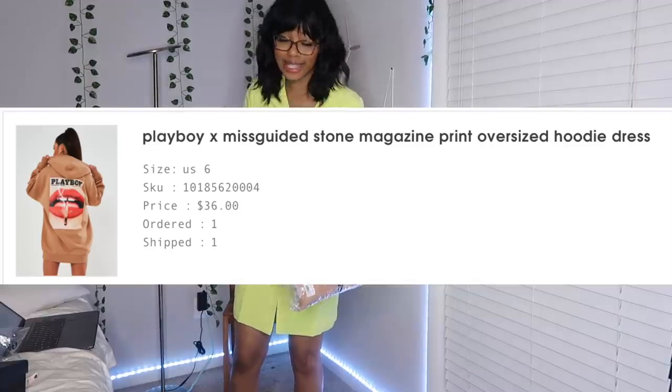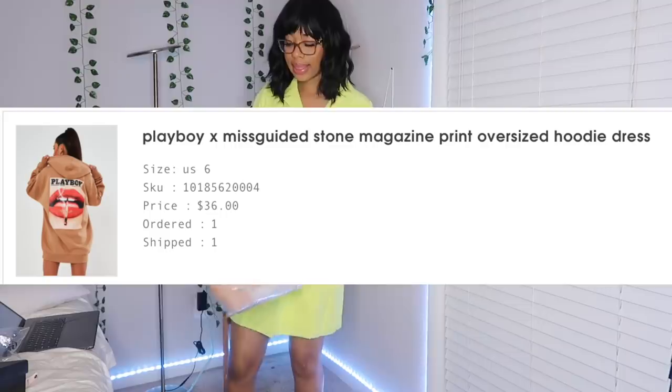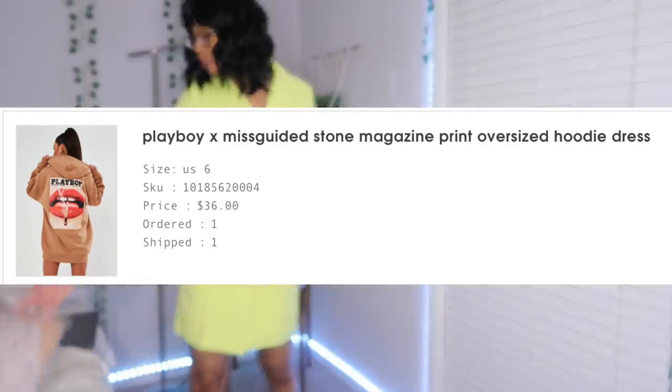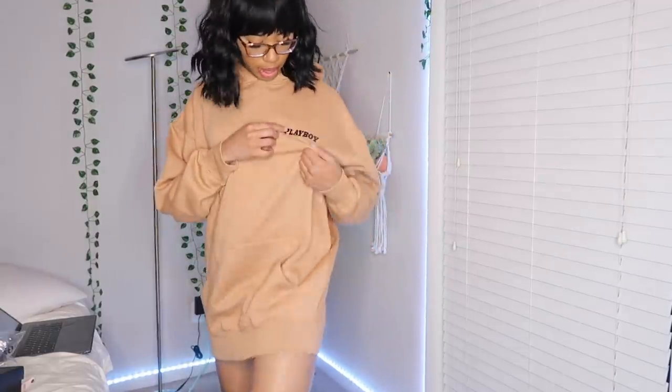This one was $36, AKA overpriced, unless it's the material hoodie. As you can see, sis in this picture is styling, profiling, showing you what you need to be shown. So I'm gonna go put it on. So this is the hoodie dress. I like it. This is actually a quality hoodie. It's thick, and the Playboy part is sewn in there. It's not slapped on there.